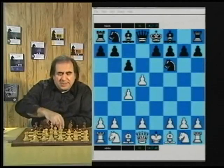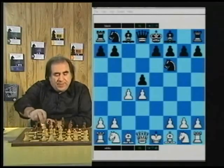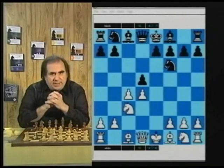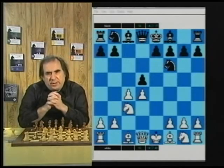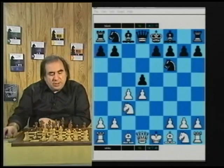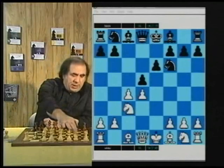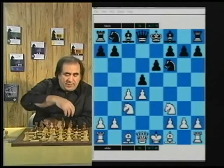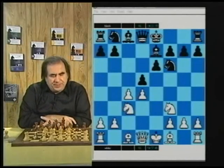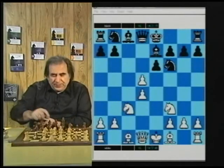So after c6, the most common move is d4, c takes d, knight c3. Now we get to the position of a Caro-Kann Panov attack. Now this variation of Caro-Kann should be part of your preparation if you're intending to play center counter. So knight c3, e6. And now white goes knight f3. Black goes bishop e7. And this is the position where white plays c takes d, and it's a main move.